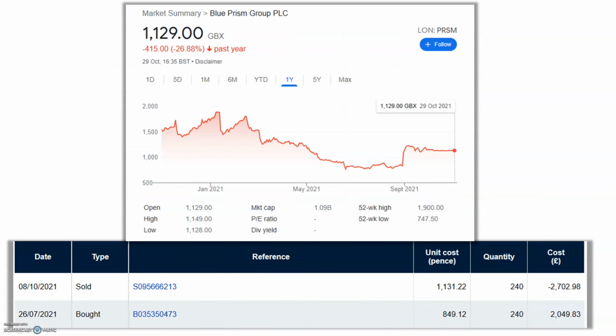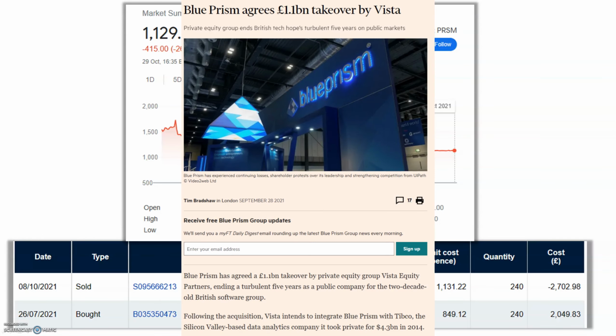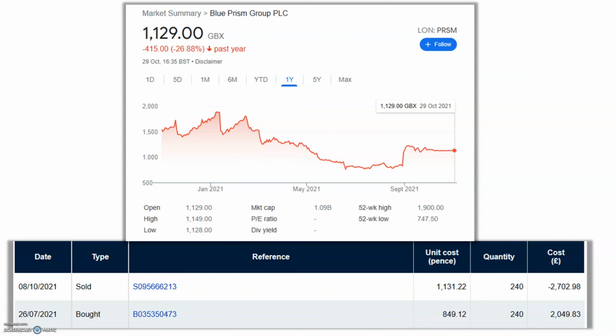Second company I've got is Blue Prism. It's a UK based tech company, and if we look at the share price, you can see how badly beaten down it was within the last year. I picked it up on the 26th of July, picked up 240 shares worth £2,000, and shortly after that there was an announcement that it was going to be acquired due to the depressed valuations. The market cap about then was £1 billion, and a company came in. This is why the share price has been quite stagnant, because it's under merger and acquisition activity.